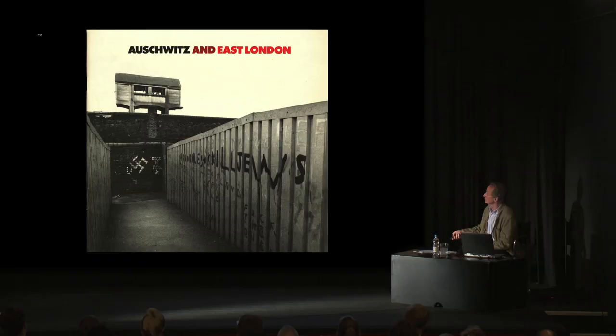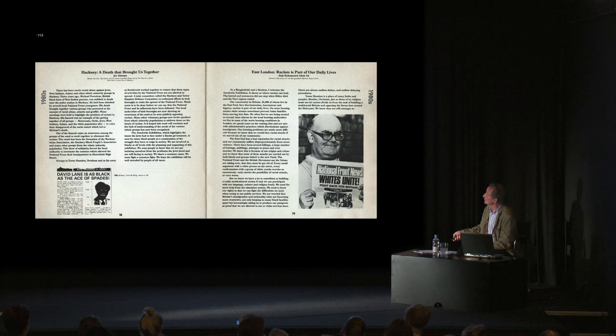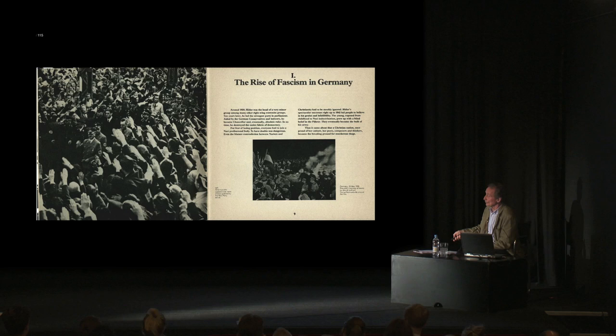I did several things involved with racism in the East End, which, although this wasn't directly connected with the Whitechapel, was the front of a kind of booklet that went with an exhibition. And there were two of these, one about Auschwitz in general and one about racism in the East End. All this is pasted up by hand, very, very cheap to produce, printed on newsprint.